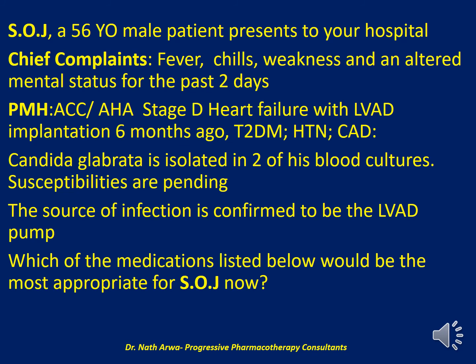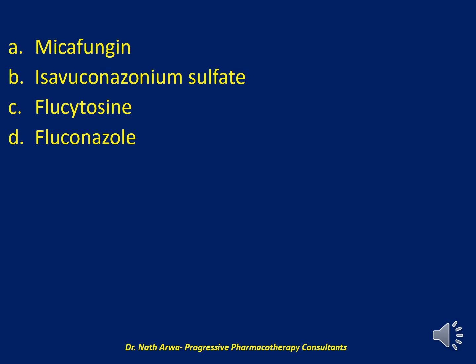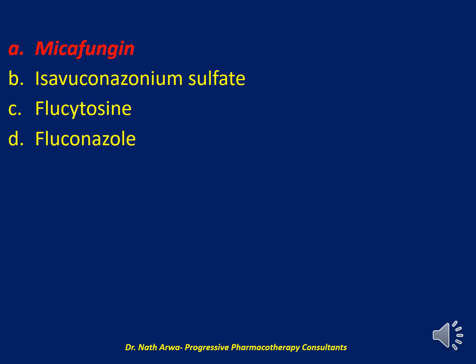So my question to you is, which of the medications listed below would be the most appropriate choice for the management of this fungal infection in the case of Mr. SOJ now? Would it be IV micafungin, isavuconazonium sulfate, flucytosine, or fluconazole? I'll give you 10 seconds to choose the correct answer. So I would settle for IV micafungin.